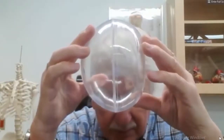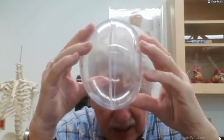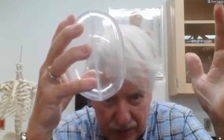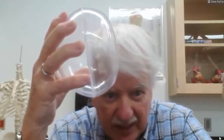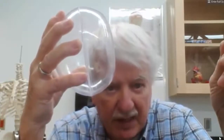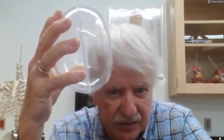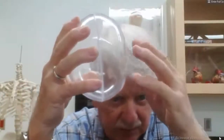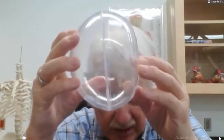The posterior compartment is filled with vitreous humor. It's a jelly-like substance. So now to make it real complicated, there's an anterior compartment which is made up of what? The anterior chamber, which is in front of the iris and between the cornea and the iris, and then the posterior chamber, which is between the iris and the lens. The anterior chamber and the posterior chamber make up the anterior compartment, which is filled with aqueous humor. This is the posterior compartment, which is filled with vitreous humor, a jelly-like material.